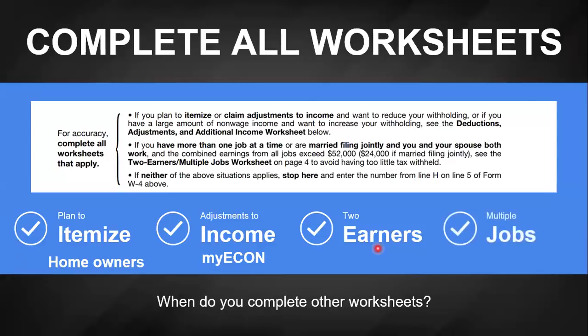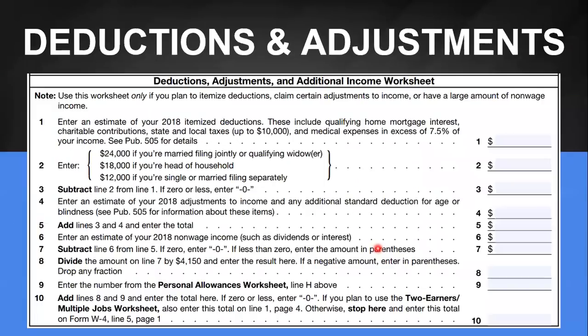And another scenario is if you have multiple jobs. But what I'm going to say with the multiple jobs, whichever job that you make the most money on, that is the job that you're going to income shift on. And on that second job, just leave your W4 basically where it is at its original allowances, not including what your business would do for you. Okay, so you may have 10 on the job that you make the most money, but on that second job, just put it at 0.